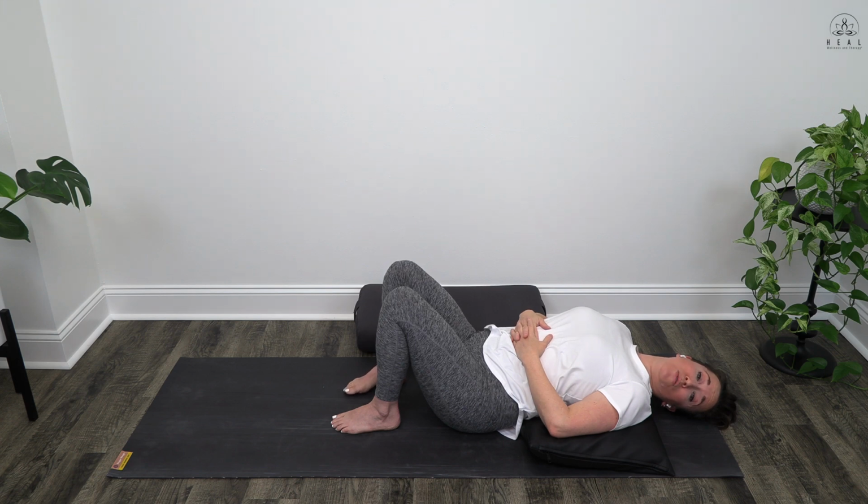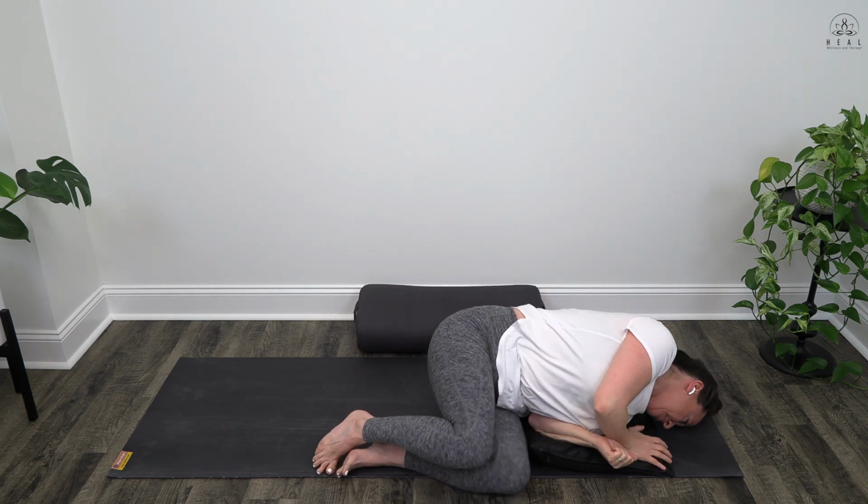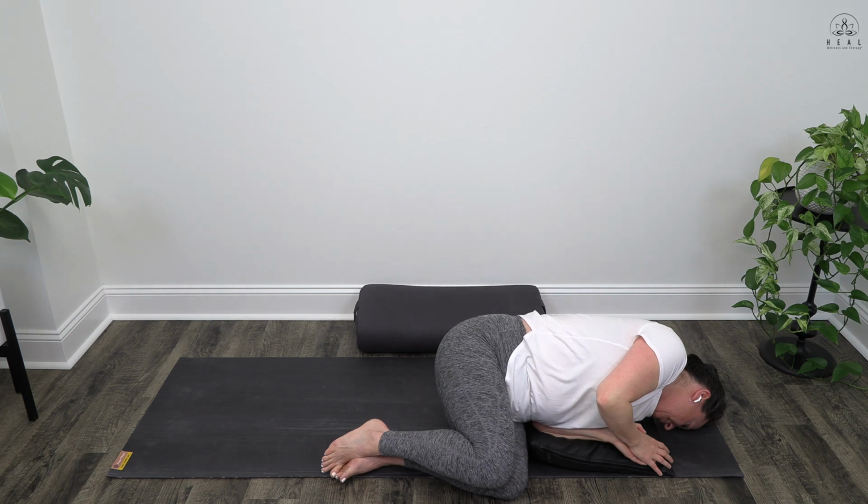Your nose goes down to the yoga mat. Take a deep inhale in and exhale and rotate. Stack those knees. Take a slow inhale into your belly. Exhaling out.